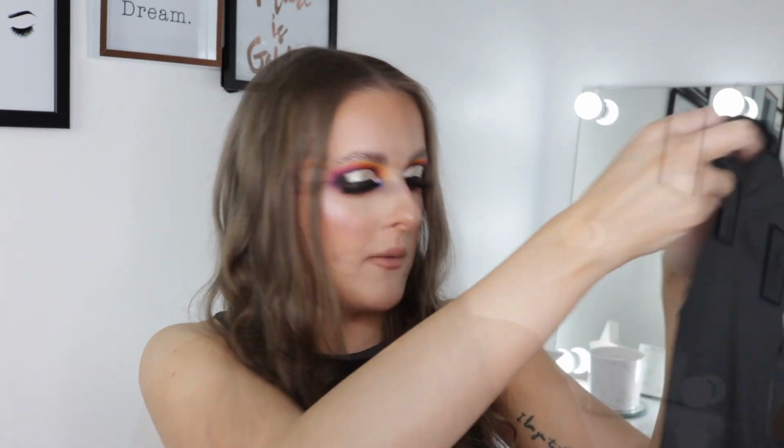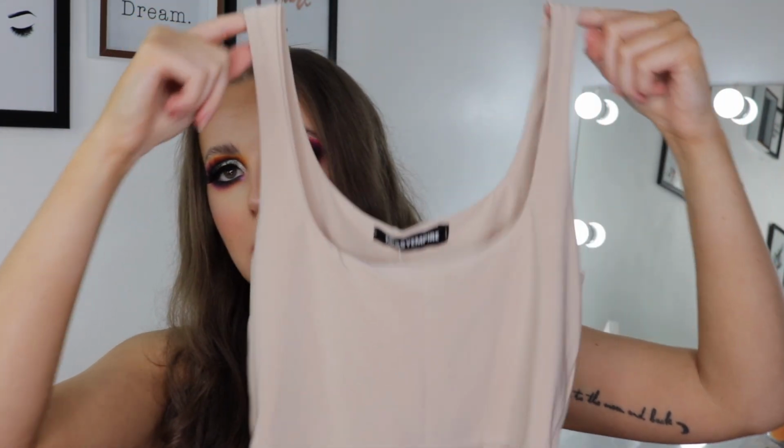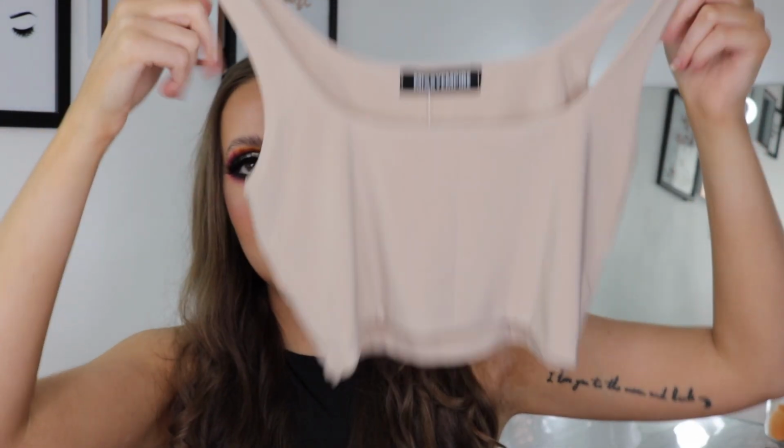Yeah, that's them. And then lastly, I got this little cami crop top, which is called Evelyn Sand Square Neck Extreme Crop Top. And again, I got this in size 8. And yeah, there's not much to say about this. It's just a really small crop top, just for those days where it is super hot outside.